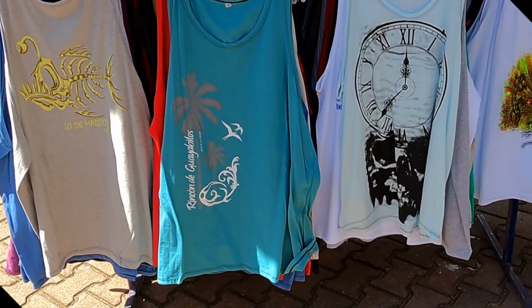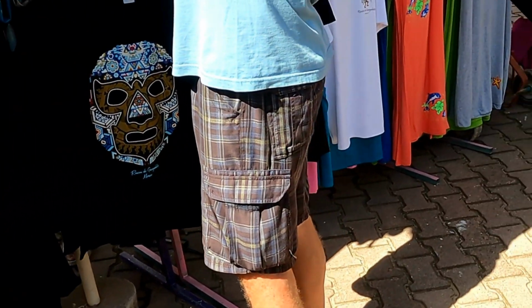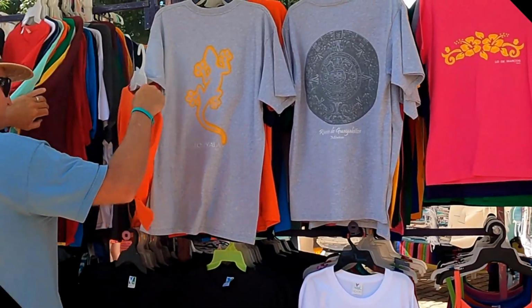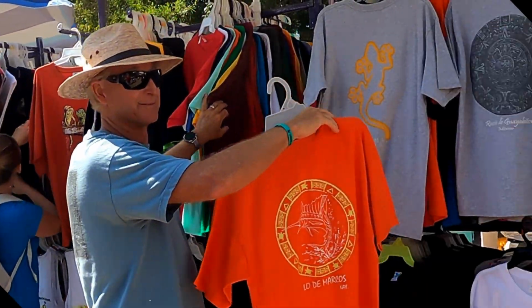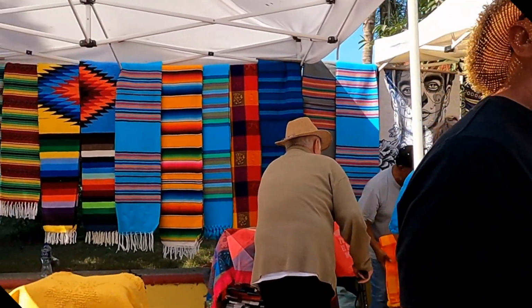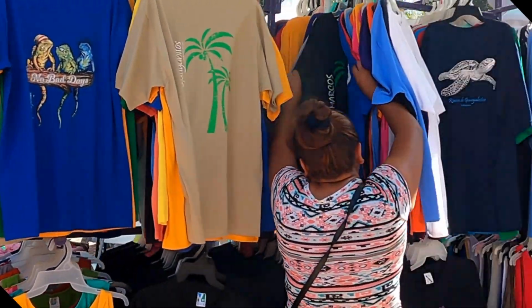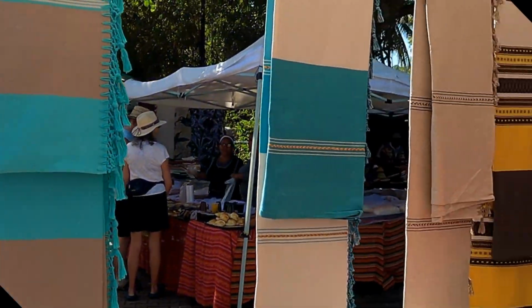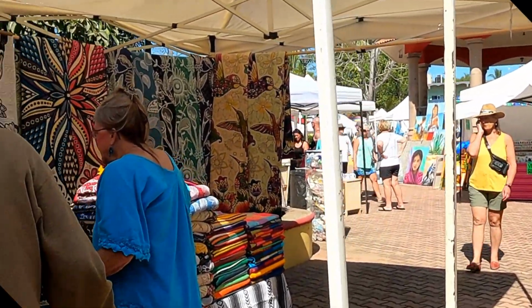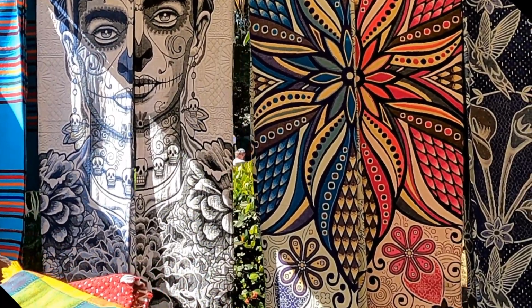Kind of like that one. Los Ayala, sure. Ooh, I like that one. The fish. Ooh, I like that one better. Yeah, me too. Some nice colors on the left here. Yeah, some of them are really bright and nice. Look at that one with the face. Oh, yeah. Well, there's two different ones, two different colors. Is that all there is? One of the guys over there had some too.